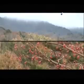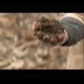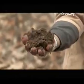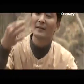And it doesn't just grow anywhere. If sunlight is too strong, the plant's leaves wither, slowing its growth, and the soil must drain water efficiently, so clay sand is preferable. But farmers pander to its every whim, because even young roots like this can sell for $100 a pop. That's if he doesn't eat it all.